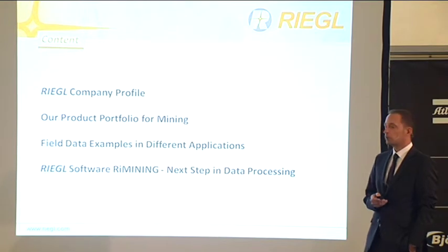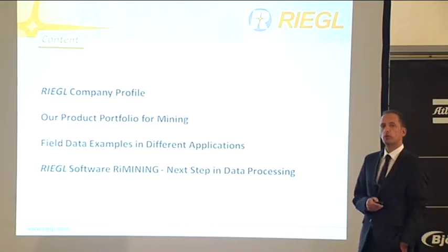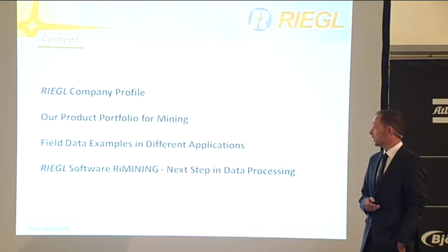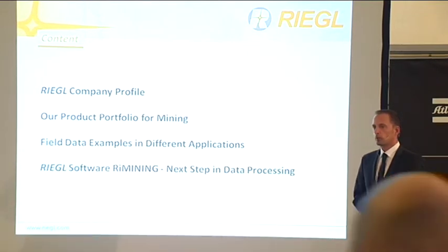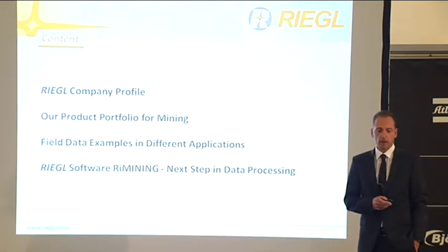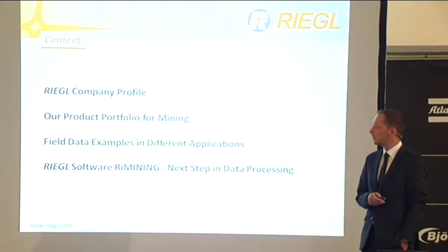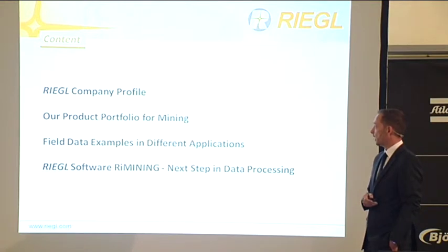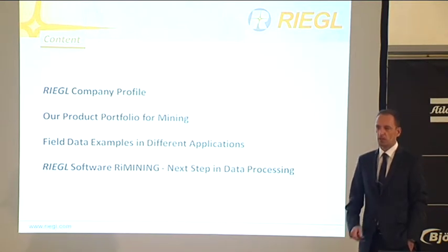Let me give you a short overview of the presentation. I will speak in a few words about the RIEGL company profile. I will then focus on our product portfolio, especially for terrestrial laser scanning in mining. Thereafter, I will give you some field data examples on different applications. And finally, I will speak in a few words about the software RiSCAN, which is the next step in data processing for mining applications.